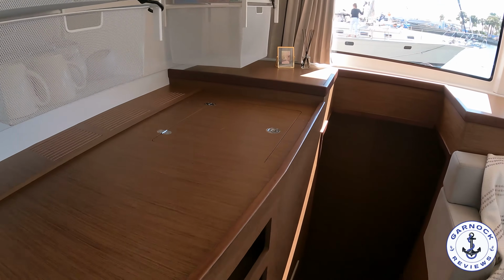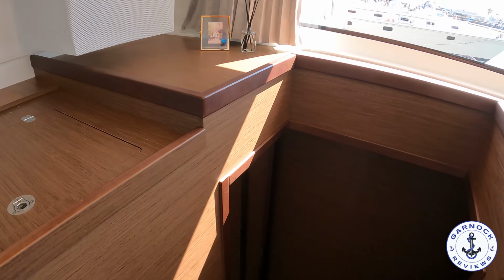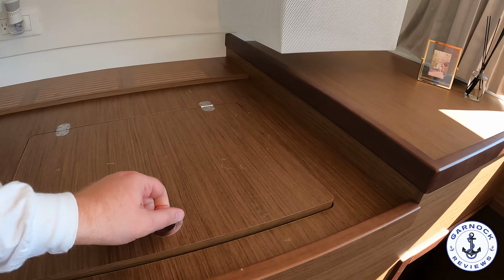And then in the port side, we've actually got both a refrigerator and a deep freezer. This one's meant for extended cruising and long-term liveaboard use. So everything you could possibly need has been included on board.